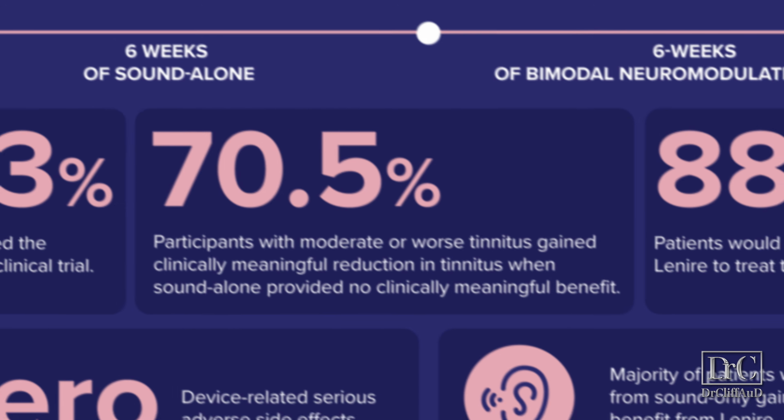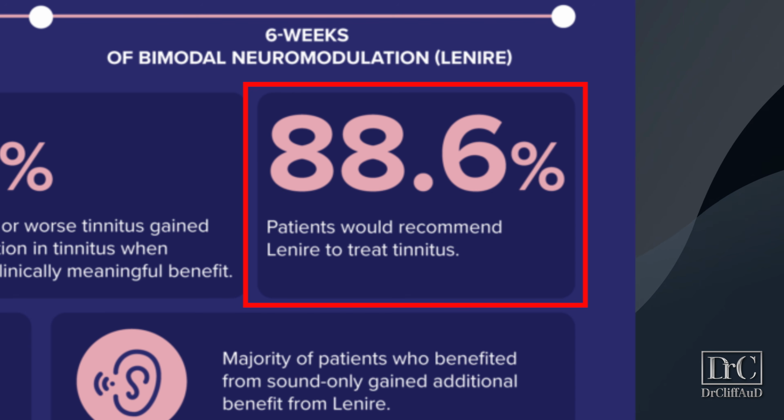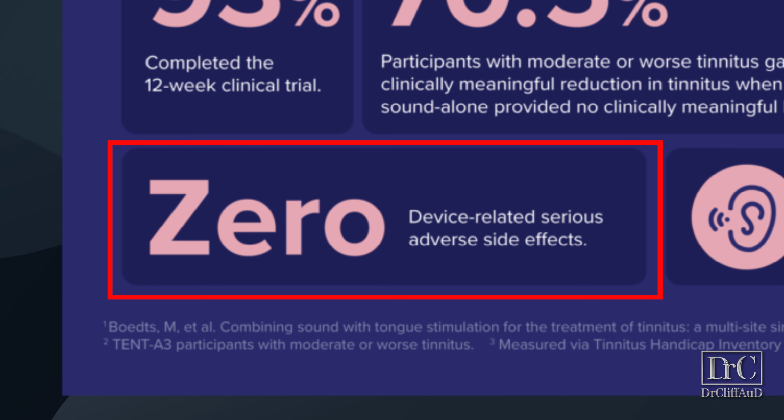And for the people who did benefit from sound therapy, a majority of them gained additional benefit when tongue tip stimulation was added in. Not only that, but nearly 90% of participants said they would recommend Lenire to others suffering from bothersome tinnitus, which certainly proved its comfort, ease of use, and effectiveness. And in a major vote of confidence for product safety, there were 0 recorded serious adverse side effects from using the device.